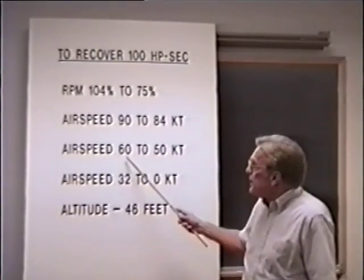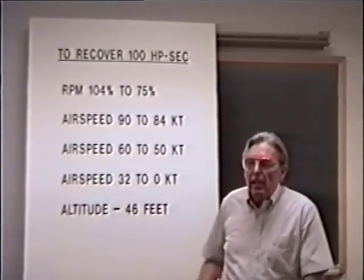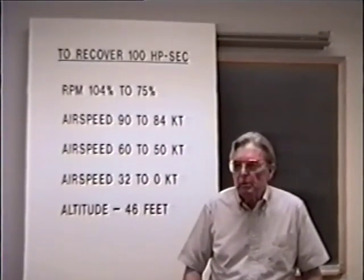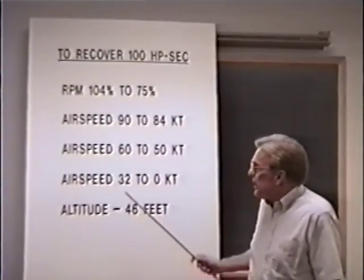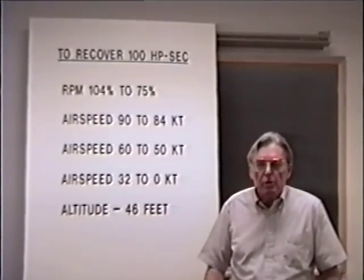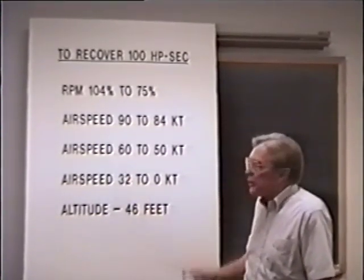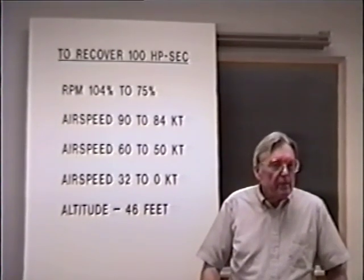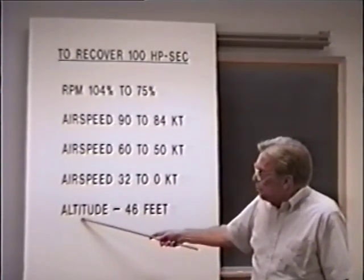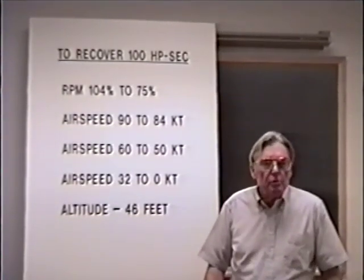In other words, using 60 knots instead of 50 knots during climb out or other critical flight conditions is just like having a rotor with twice as much inertia, because you'll have that energy that you can recover anytime you need it. On the other hand, once you have allowed that airspeed to go down to 32 knots, you would have to be able to flare it all the way to zero, which you cannot do, in order to recover that same 100 horsepower seconds of energy. That's why it's so important to maintain your airspeed and store that airspeed energy so you'll have it available in the event that you need it. For comparison, you will recover from your altitude energy 100 horsepower seconds of energy for each 46 feet that you descend.